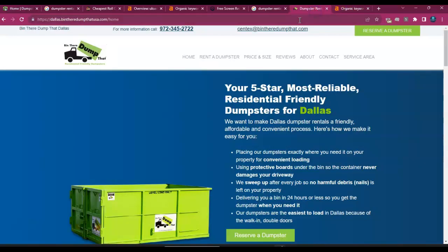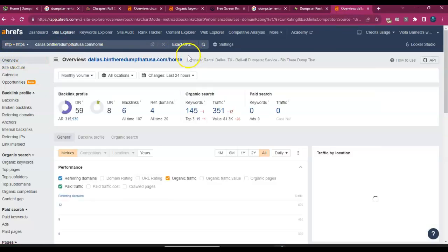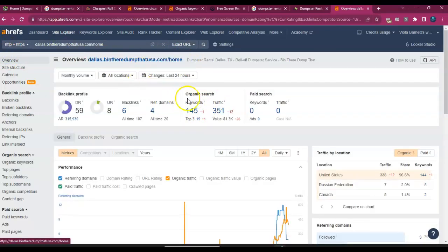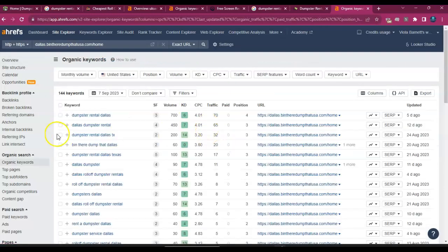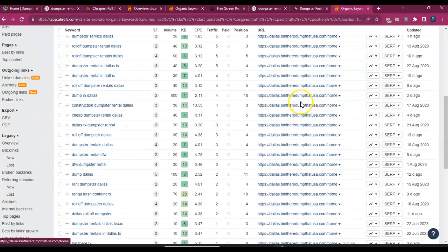Okay, so let's take a look at this page in the search results for that particular location. All right, they're being found for 145 keywords. Let's see what keywords they've got. Dumpster rental Dallas, 700 people look for that per month. They're in the number 4 position and get 70 visits per month just from this keyword. Dallas dumpster rental, 365. So these are the keywords you will want to have implemented for this particular page, right?